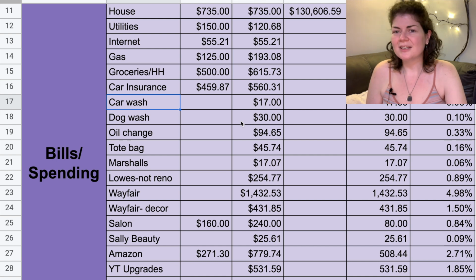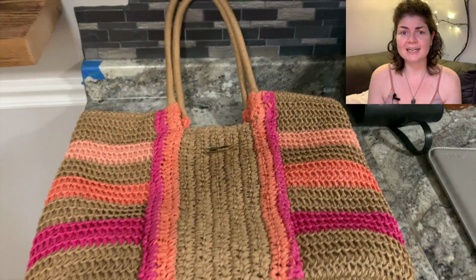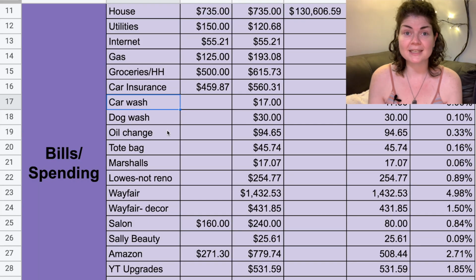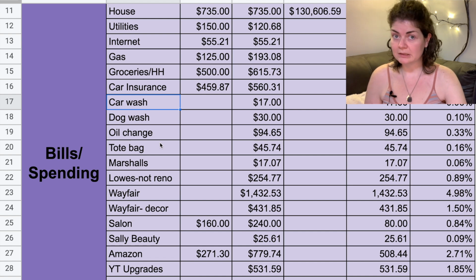Tote bag. I got myself a new tote bag to carry to work with me because I end up carrying in so much stuff when I go to work that I decided I just need a big tote bag that will hold everything. I have my lunch, my big water jug that I take to work with me. I'm usually carrying in a jacket too because it gets cold at night. So yeah, I just got me a big tote bag that will hold all of that, and that is $45.74 spent on that.